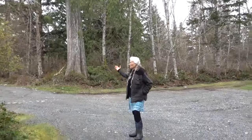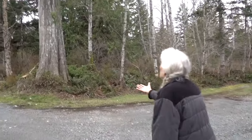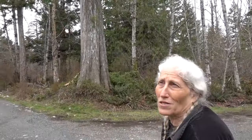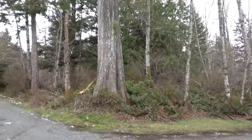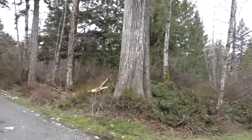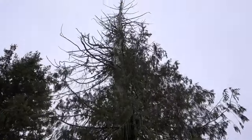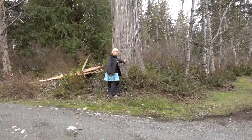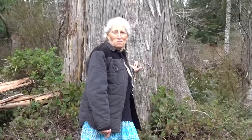What do we got? This is the anchor of the property. It's a 400-plus-year-old cedar tree. It's dying up at the top. A lot of the cedars are dying because it's so dry and they have shallow roots. So we're going to be losing it probably, but this is the nicest tree on our property. Massive old growth cedar. And there's always eagles and ravens up at the top. Yeah, that's how big it is. Holy. Yeah, it holds our property down.